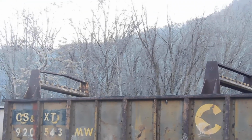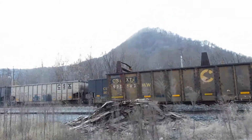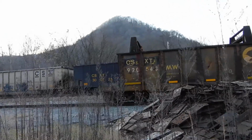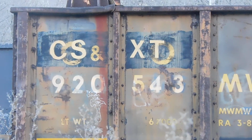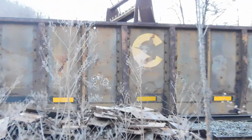CSX. CSXT. You can still see the Chesapeake & Ohio under the CSX. You see the C and the N. Of course, they put a new bolded piece over top of the O. But I want to point out in the video, CSX, you can see the C and O underneath it. And over there's the sleeping kitten.